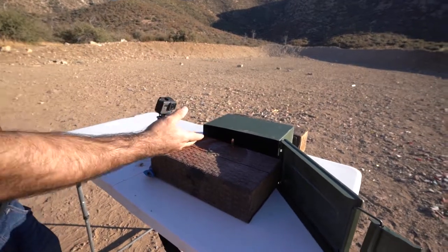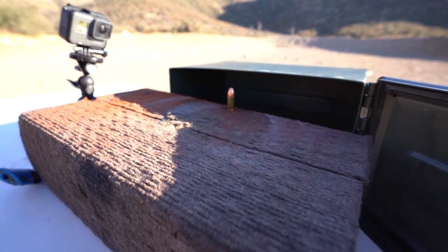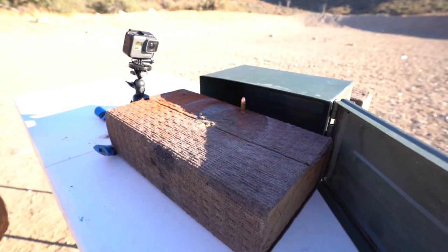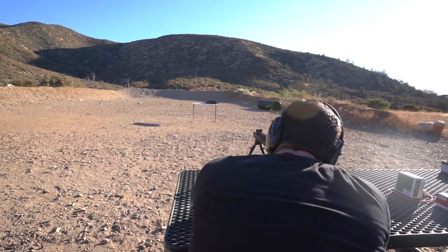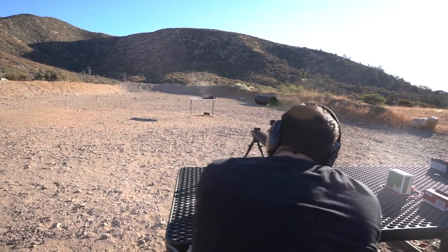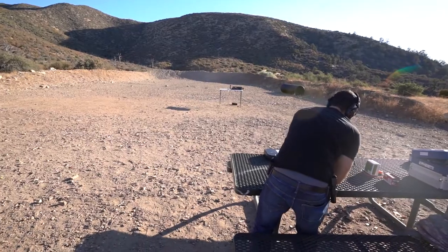This time I'm hoping if I can hit it, it's gonna throw the 9mm inside this box right here, and then we're gonna be able to have the casing to see what happens to it. All right, let's go ahead and try it. Ready? Locked and loaded. I missed. I hit! Weapon is clear!